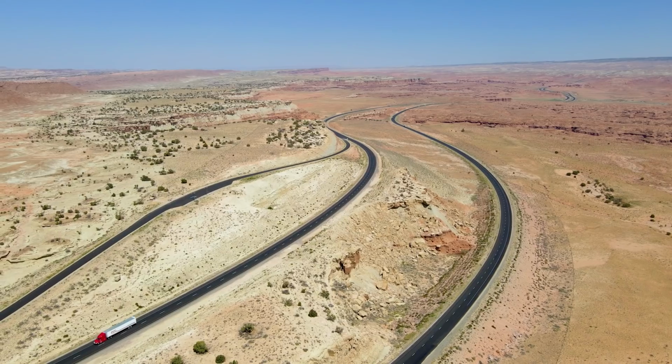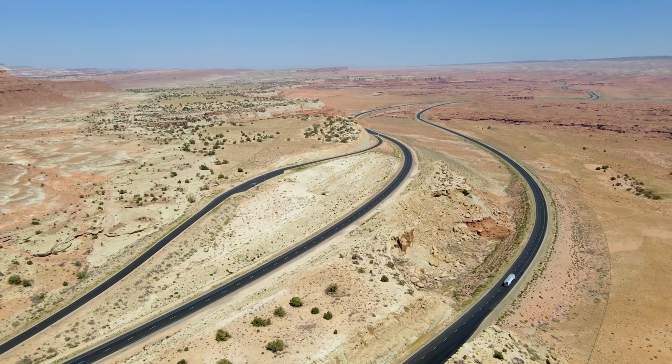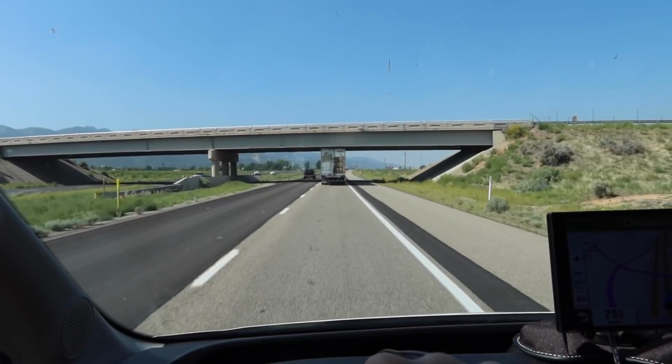I'm headed through Utah, and just beautiful. The countryside is really nice here. I mean, it's a lot of space. Like I said before, man, there's a lot of space. Anyways, I'm used to, you know, I live in Ningbo, China. That's 9 million people in that city.